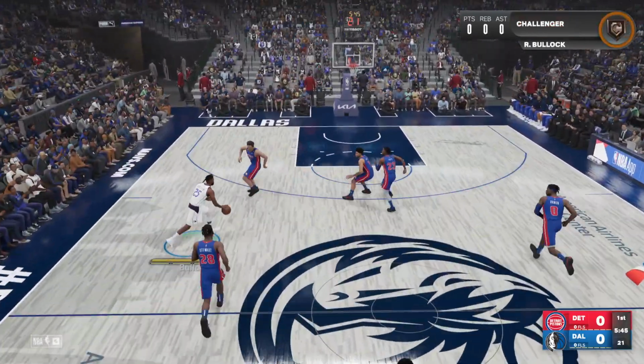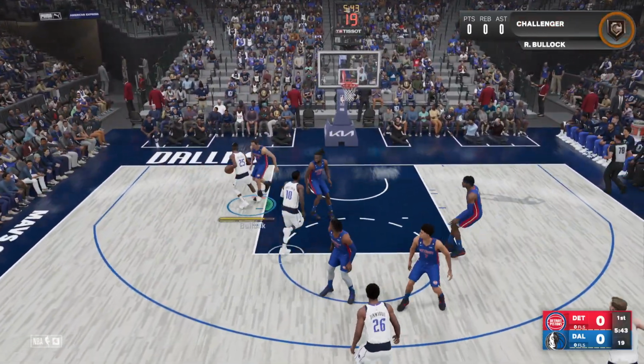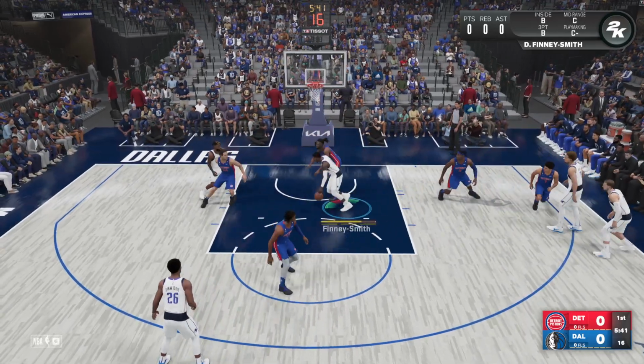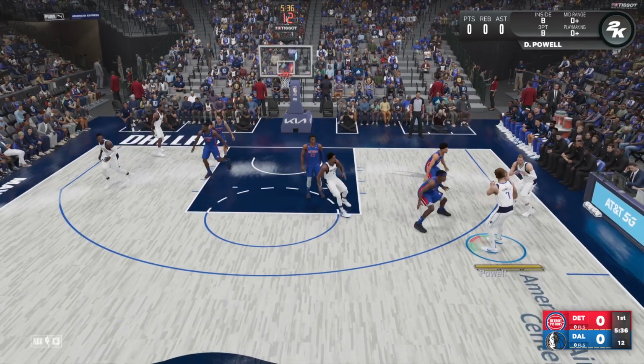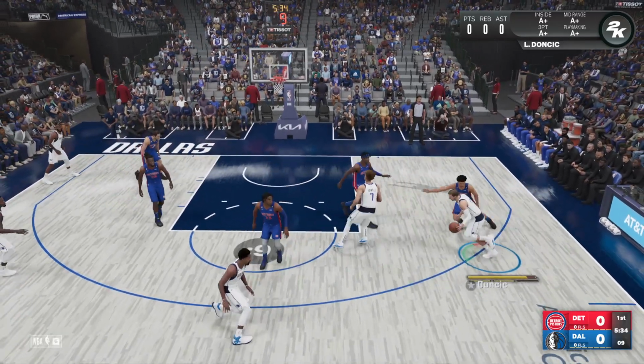Boy, you think about the start of Spencer Dinwiddie's career. It was rocky. This guy falls to the second round. He gets waived a couple of times. It wasn't until he found his way to the Nets that he started to find his footing.